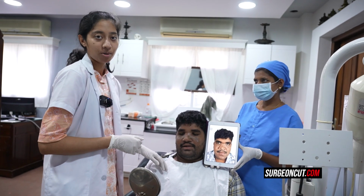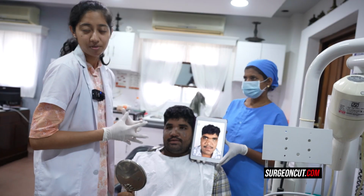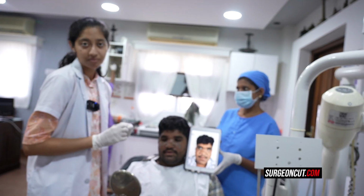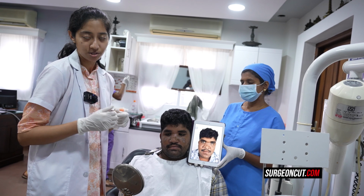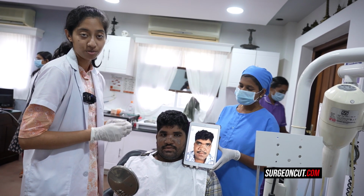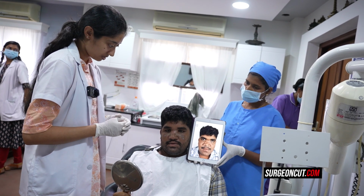He does have a problem of watery eyes, or epiphora, and he did mention it, and Dr. Richardson had told him that this needs a 2-stage surgery. A rhinoplasty cannot be combined with a dacryocystorhinostomy, so both of them will be done in 2 separate phases.